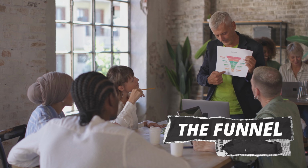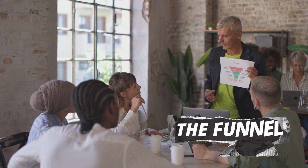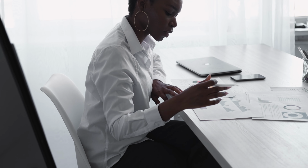Okay, so let's first break down the funnel, okay? The course creation funnel. It is the hardest funnel out there as far as marketing strategy to try to put together. And let me just say, it's totally possible. But once you've put together the course creation funnel, this is like the godfather of all funnels. Like, you have done and completed the hardest one.